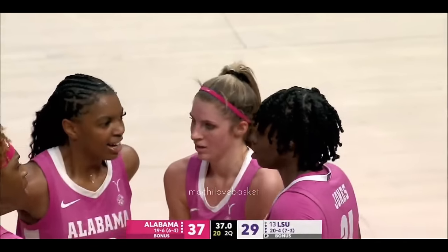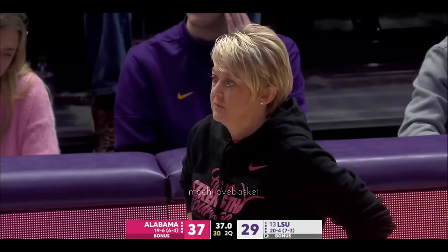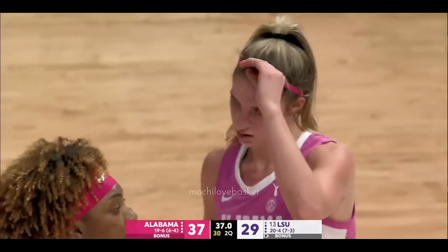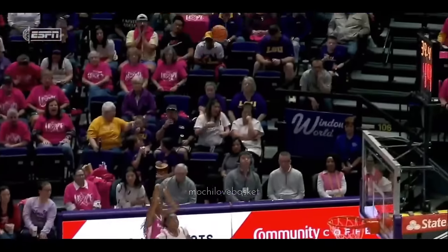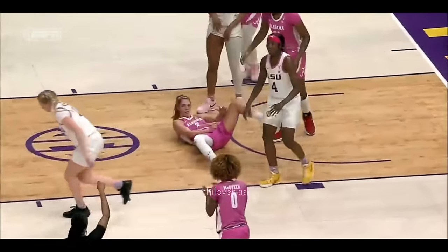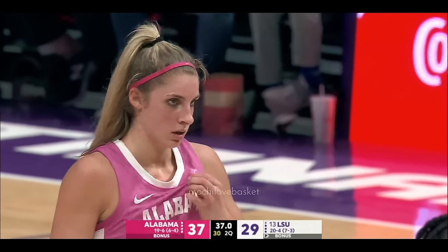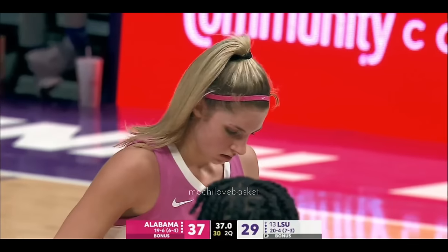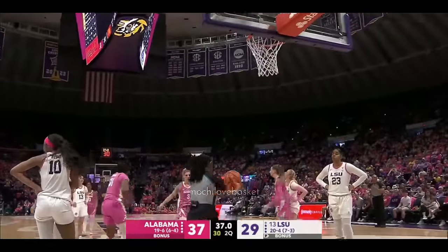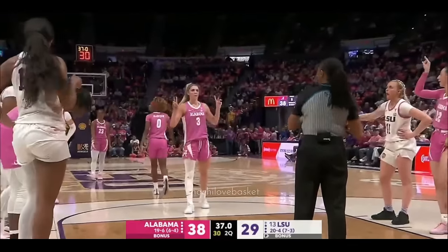How many times does Sarah Ashley Barker end up on the floor? I was just thinking that. She's been down several times. She's not afraid to mix things up. On the shot, she's getting inside for the offensive glass. She ain't afraid to battle. She's their leading scorer, but only has 3 points today. It's the other things that she does. It doesn't have to just show up in the score column of what she contributes for the Tide. If there was a column for hitting the deck, she would have lit it up today.